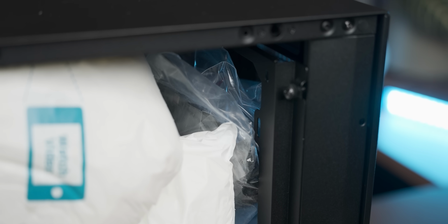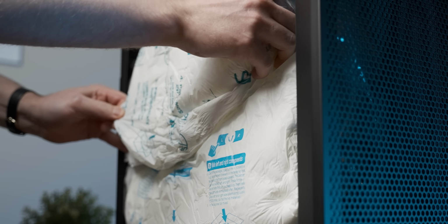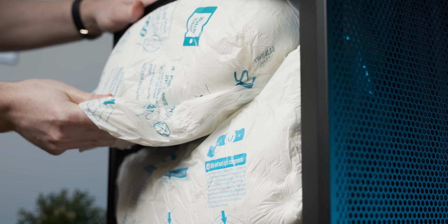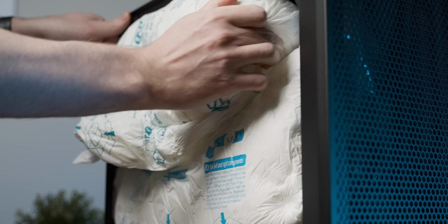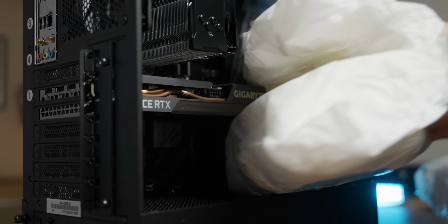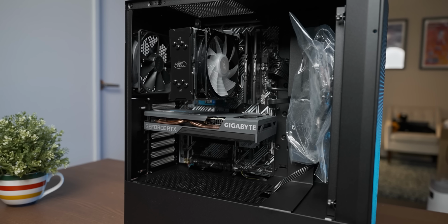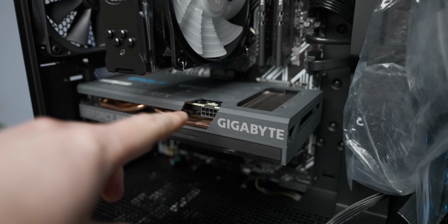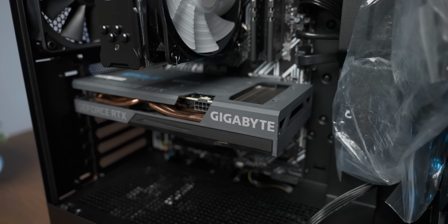Oh, there is a lot of plastic stuffed in the front there. Really stuck. Oh, that felt destructive. Now the first thing I notice about the inside is that the graphics card's power isn't plugged in, but that's probably because they couldn't get it in with the foam, I'm guessing.